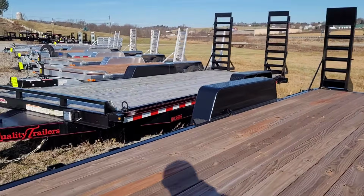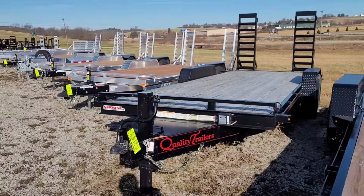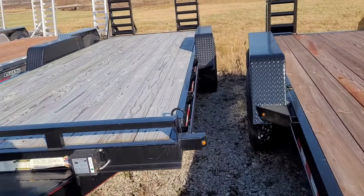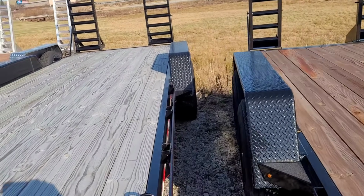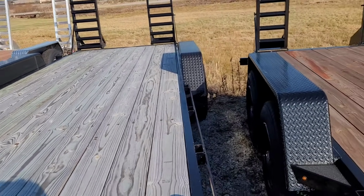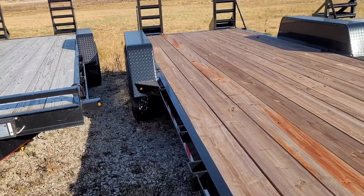Length is something to consider when you're looking at a trailer. Most skid loaders, even say a Cat 259, a smaller one with the bucket on, are about 11.5 feet long. So normally these low profile trailers are a little bit shorter, but a skid loader will fit on just fine, same with the mini excavator.